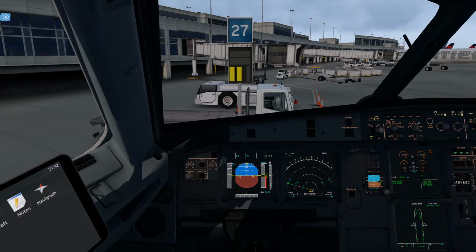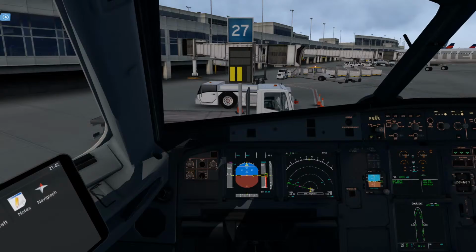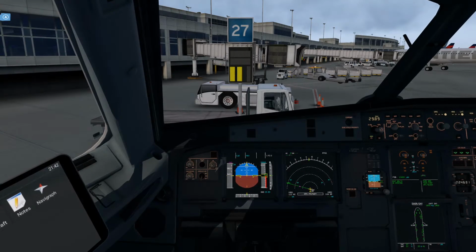So yeah, I really can't wait. If it's 700, 600, 800, whatever it is, it's PMDG. And yeah, I really can't wait to put my hands on it.